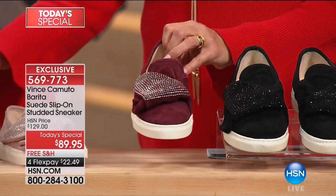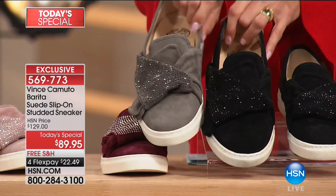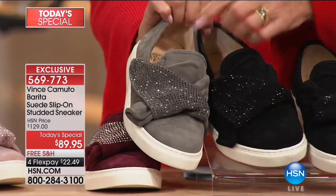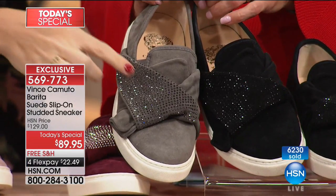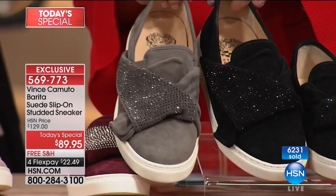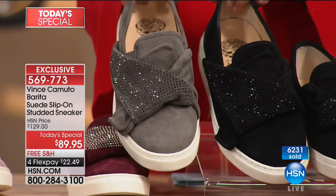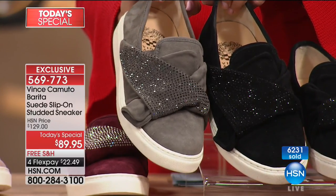Now, Case, what I also love is on the black and on the gray, point out what you guys did with the studs. Yeah, so right here, as you can see, this is actually tonal. So these are the gray versions, here is the black version. What I love about that is it just has that nice little touch of sparkle as you're walking around. Really beautiful for the holiday season.